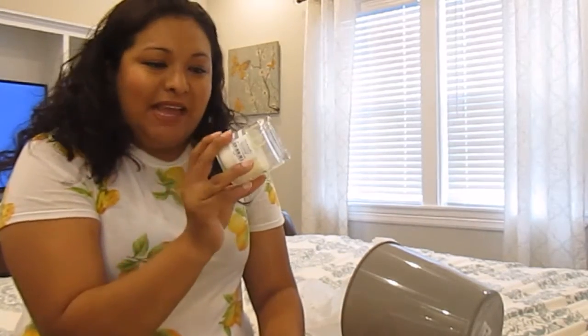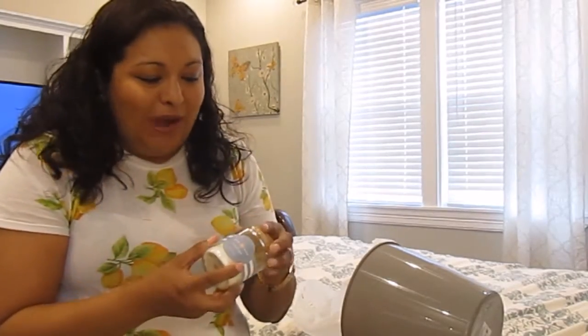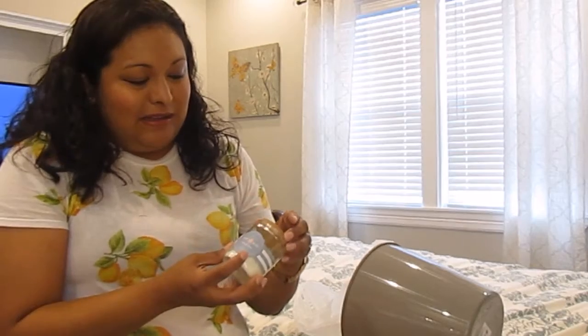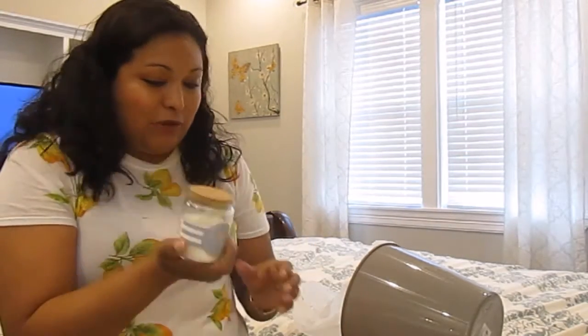And the scent is amazing. I can't really explain. I guess it does smell very tropical. But what it reminds me a lot of is when you walk into Kirkland's. You know how they have that scent, it smells really good. That's exactly what this smells like in a bottle. It just smells really good. I love this scent so much.